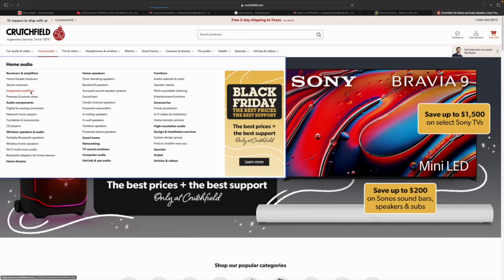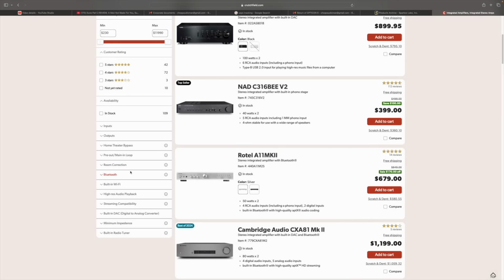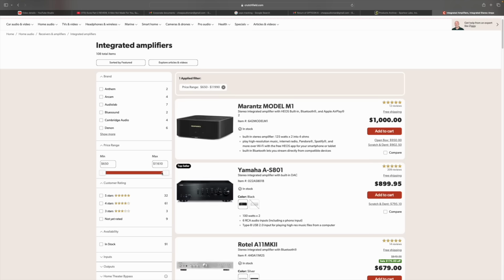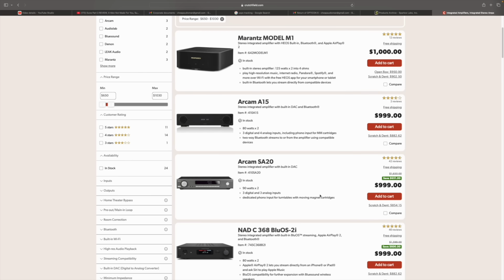Integrated amplifiers. Let's see if we have any decent sales going on there. So we'll go $650 up to $1,000. And then we will go sort by high to low. All right, sale, Arcam, SA20. Save $651. Okay, 90 watts times 2.